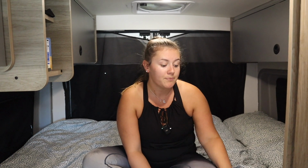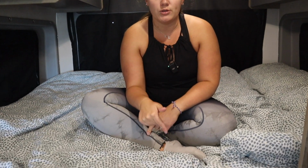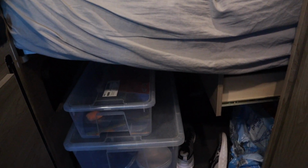It's super comfy. We went for the option that includes bedding, so the bedding all came with the van, and it's perfect. There's also storage underneath. So we've been using that because, again, we've had the bed made the whole time. We have used underneath for storage.